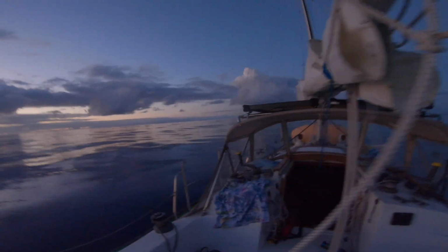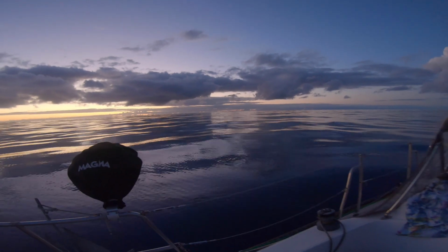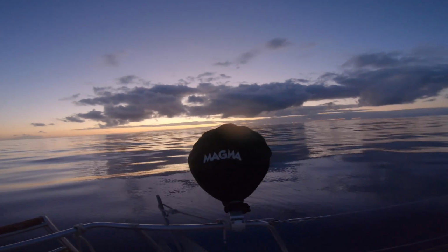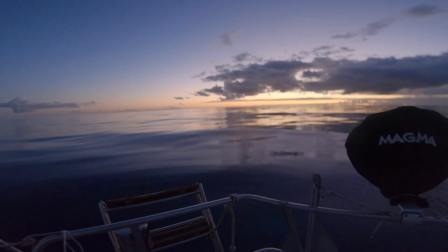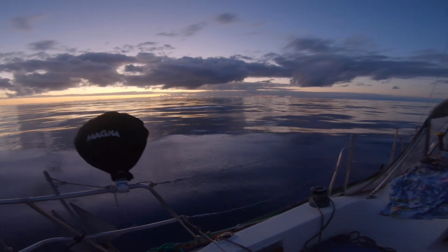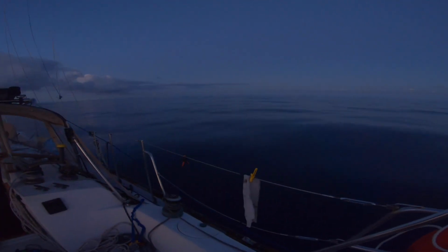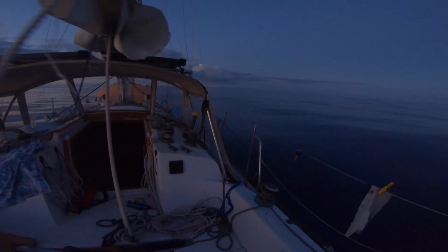And there's the cloud bank that we'd seen earlier today from the north. So I hope that means we're going to get a change of weather. PredictWind says it should start filling in sometime tomorrow morning. Fingers crossed. Oh man, and this rolling is driving me nuts. And I'm just getting cranky from having not a whole lot of progress in 3 days here. But I'm out here doing what I dreamt about for 20 years, so who am I to complain, right?